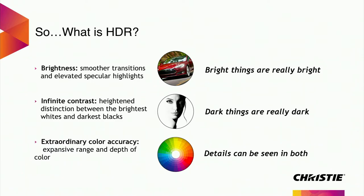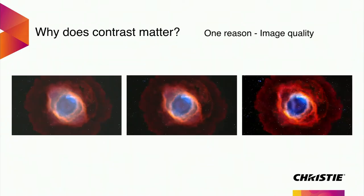So it's brightness, it's specular highlights, it's the contrast, dark things are really dark. Obviously in a lit room like this, it's not the most optimal environment for really seeing details in both. Hopefully this comes out a little bit, it's not wonderful, but the image over here is a full HDR image, and this is what ends up happening when you have a projector, or a display system, that is not capable of having very many levels of contrast.